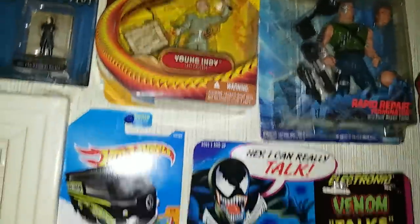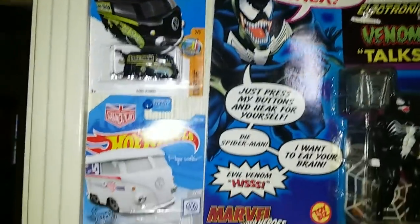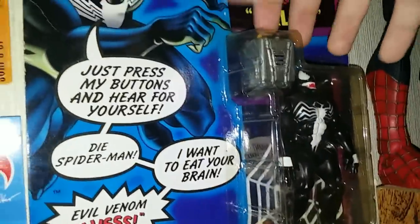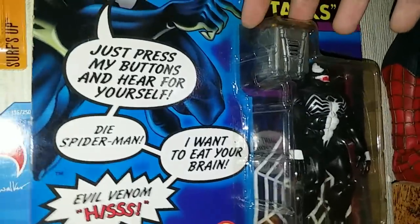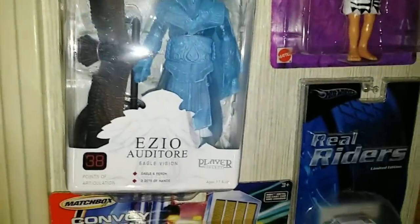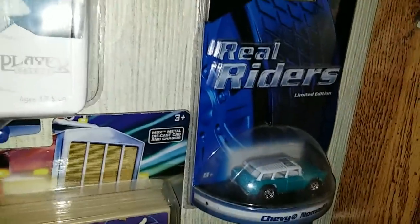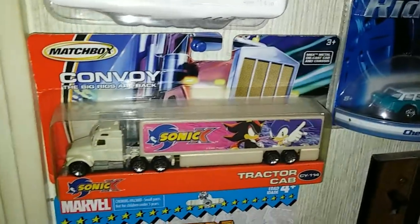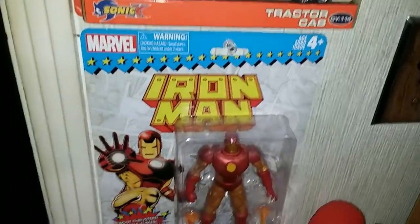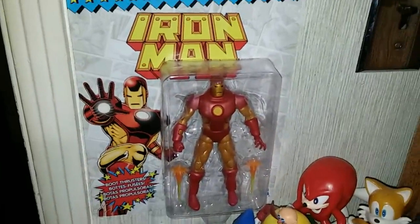Young Indy, because I wanted an Indy figure carded. Some Hot Wheels Cool Combis. Bit of an inside joke between my brother and I. But this is the legendary I'm Gonna Eat Your Brain. Hell yeah. His batteries still work, as long as they do. Epic Fred Flintstone. Carded Ezio Auditore di Firenze. Real Rider Chevy Nomad, one of my favorite cars. Convoy Sonic thing that I've had ever since I was a kid. Then carded Retro Iron Man.